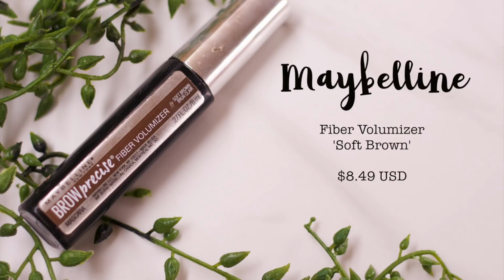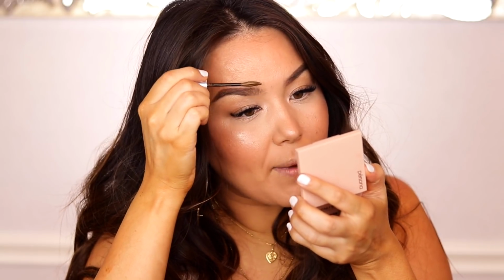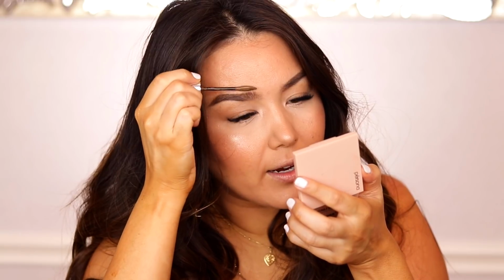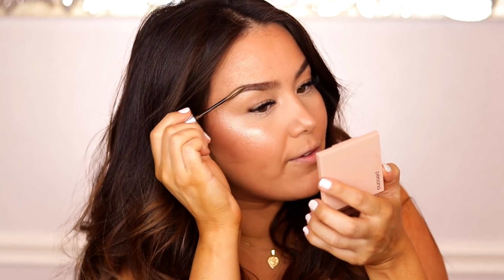Now that all my powder is set, this is when I'll go in with my brow product. This is the Maybelline Brow Precise Fiber Volumizer. This one has been featured in so many monthly favorites, yearly favorites. It's a product that I cannot live without. It is so, so good, especially if you like the look of a feathery brow. This just really kind of pulls those hairs where you want them and just gives a fluffier brow.